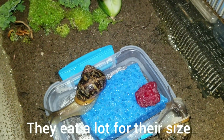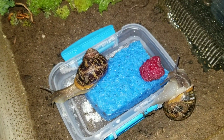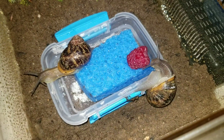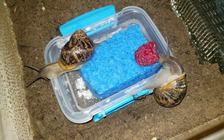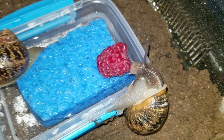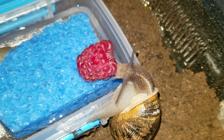These snails are big enough that if you put them on your hand, you can actually feel their tongue licking you. Snails have teeth on their tongue, and as they lick things, they slowly grind it away. Here we go. It's already eating.